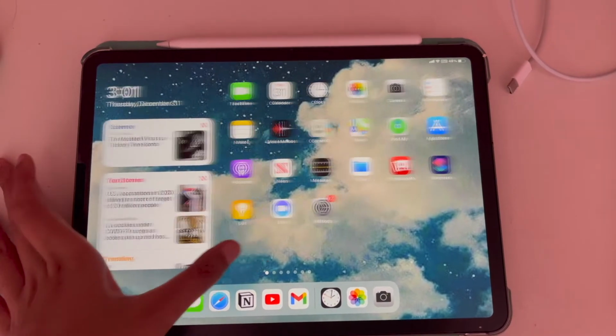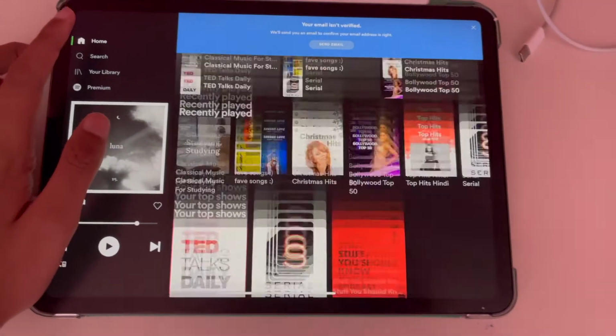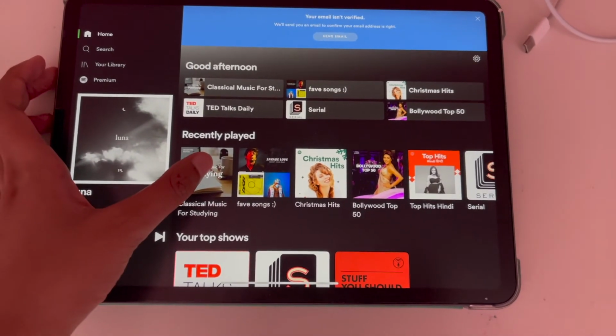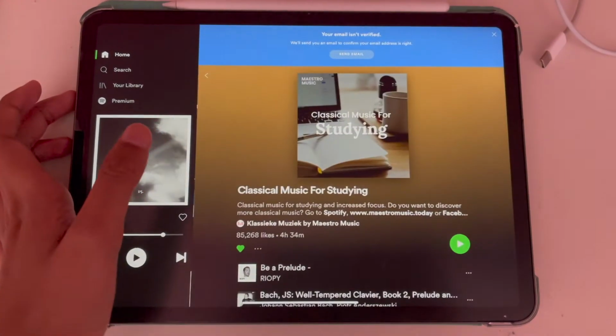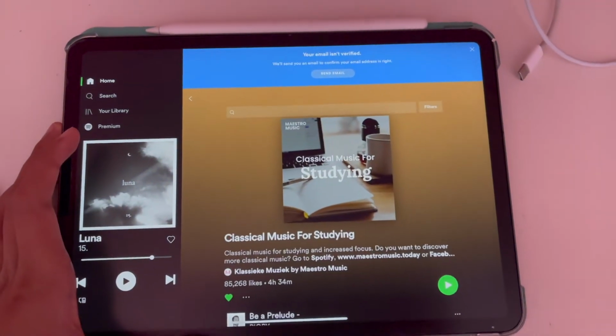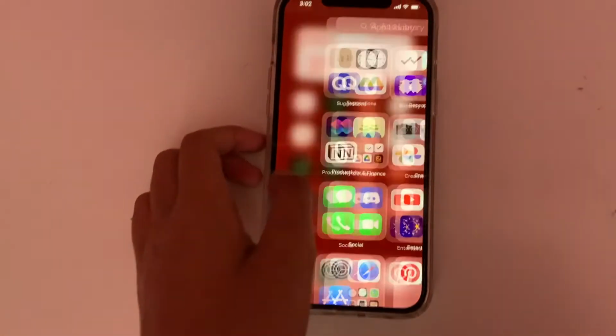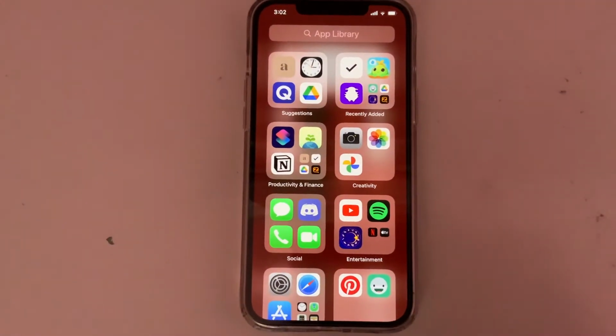Then I like to head on over to Spotify on my iPad and open this playlist that I found for classical music for studying, because I can't focus if I'm listening to music with lyrics. Once I find some good music, I set a Pomodoro timer before getting to work.